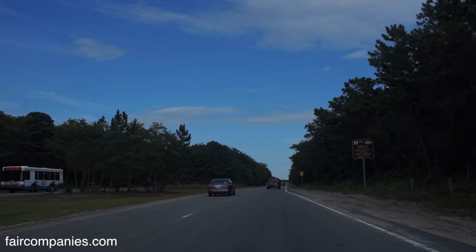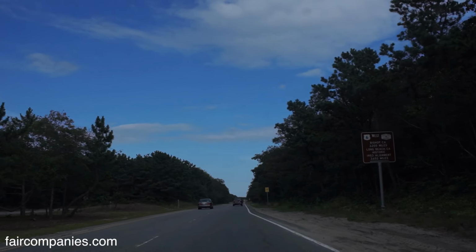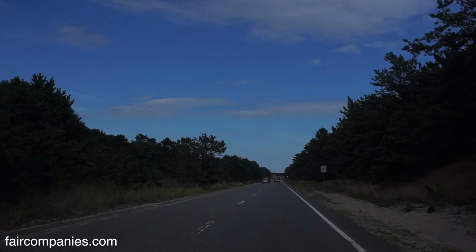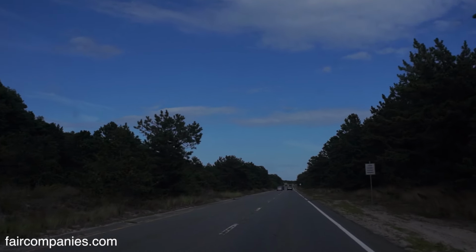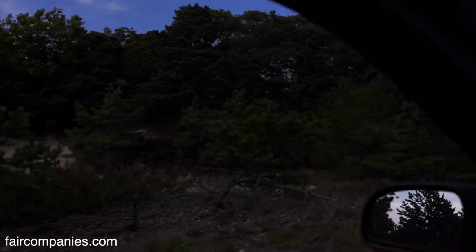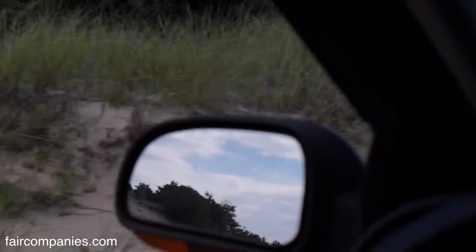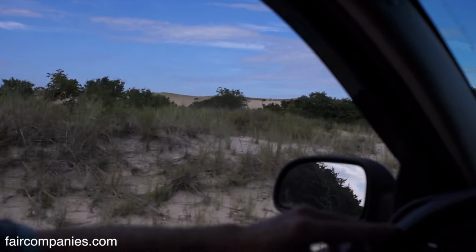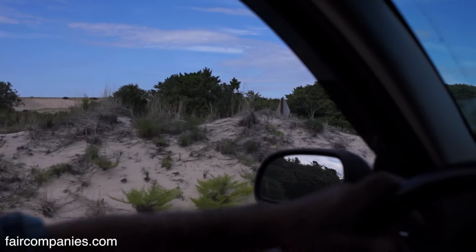As you can see, it's 3,205 miles to Bishop, California. This is the longest highway in the country. You can see the dunes on the other side of the highway. They're constantly encroaching. During storms, that side of the highway will sometimes fill in completely with sand and has to be dug out. Really, we're just borrowing this place from the beach.